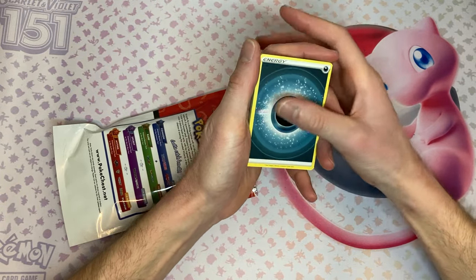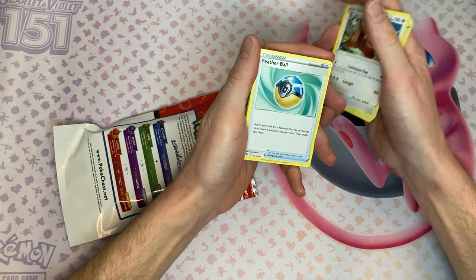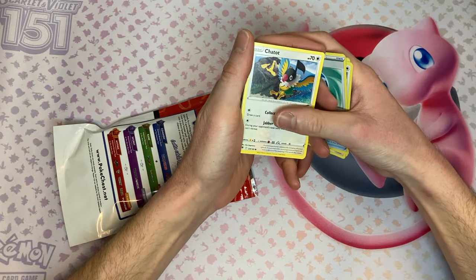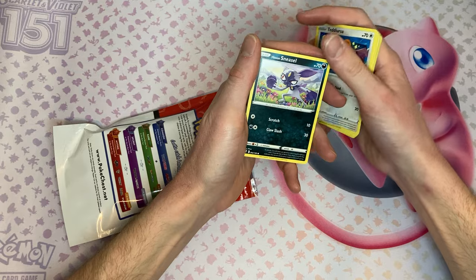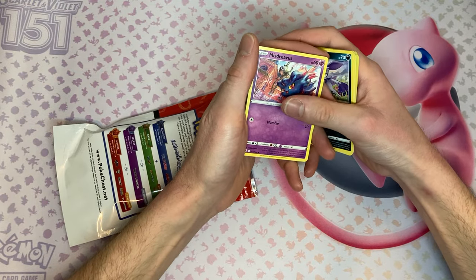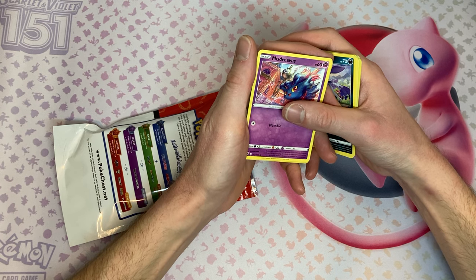That's pretty good. That's pretty good. Temple of Sinnoh, Ursaring, Featherball, Chatot, Magnemite, Teddy Ursa, Sneasel, Mischievous, and oh my god, there's another hit in the back? Or did we get a Trainer Gallery?